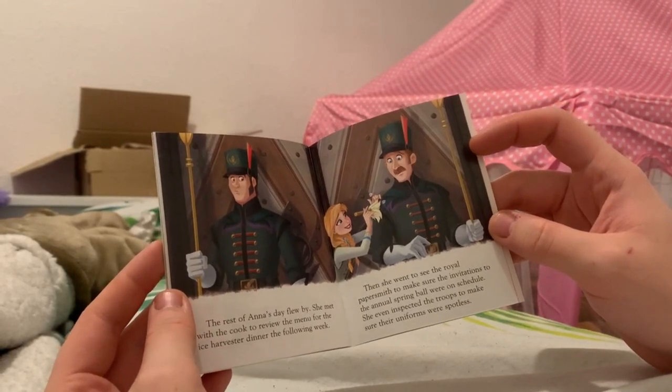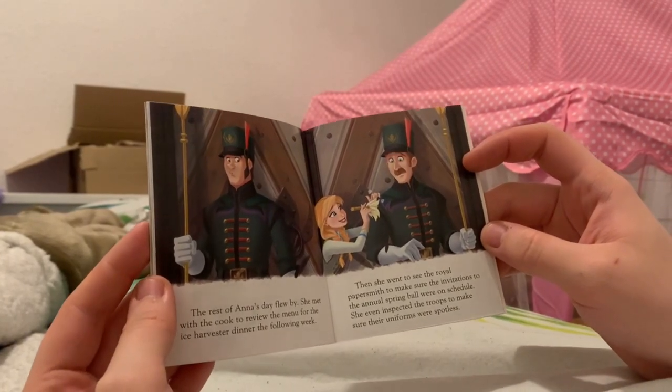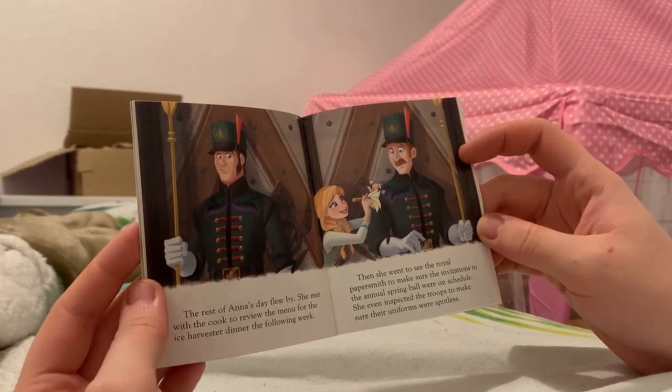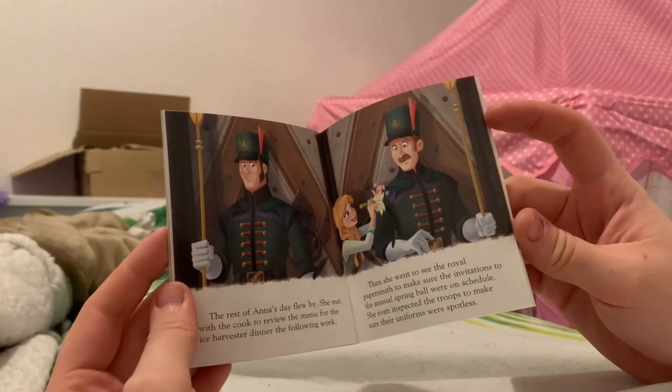The rest of Anna's day flew by. She met with a cook to review the menu for the ice harvester dinner the following week. Then she went to see the royal papersmith to make sure the invitations to the annual spring ball were on schedule. She even inspected the troops to make sure their uniforms were spotless.